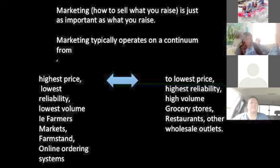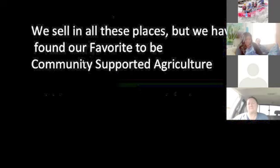I know that's not true for everybody, but for the most part, restaurants are buying small enough quantities. They really aren't justifying a big volume break, and they care a lot about quality. So if you can produce a high quality product, restaurants are often willing to compensate you for that by paying full retail. And this is our favorite way.